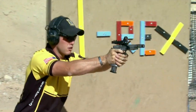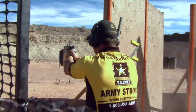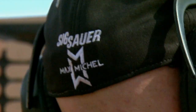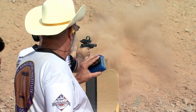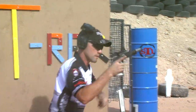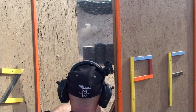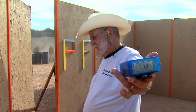As Shane Coley demonstrates, there is a tricky final position with a big steel popper activating a fast swinger, so timing will be critical here. Hammer down, holster. Max Michel will be first. And his shots in position 1 are very fast. Only 1 extra on the hardcover paper. Around the bend and shooting on the move into the final position. And there's the activator. Oh, and 1 extra on the swinger, but the time is still very strong, 17.34 seconds.